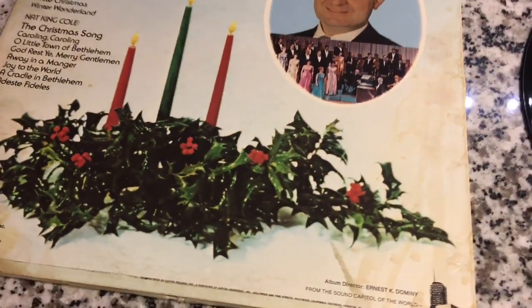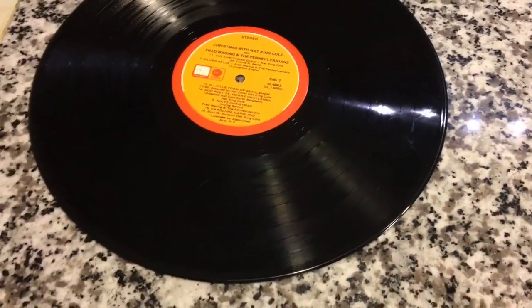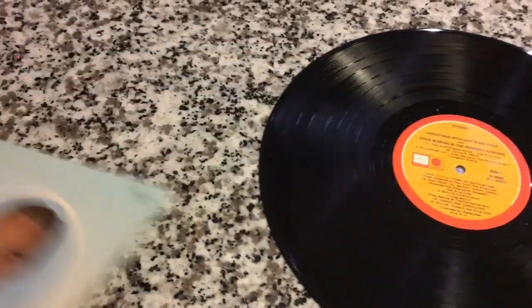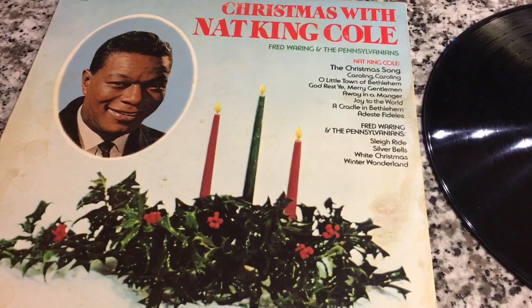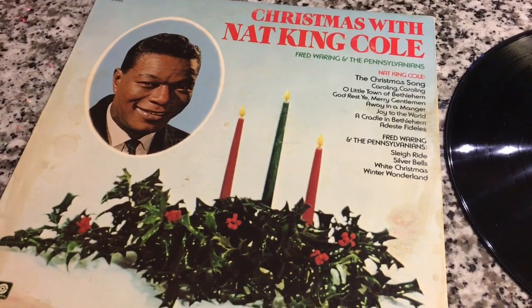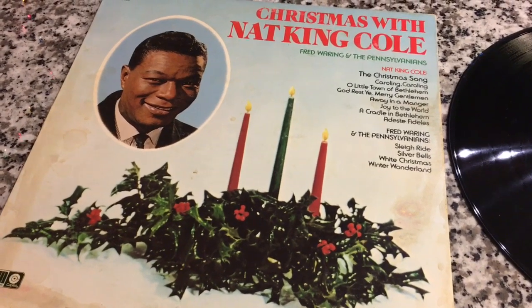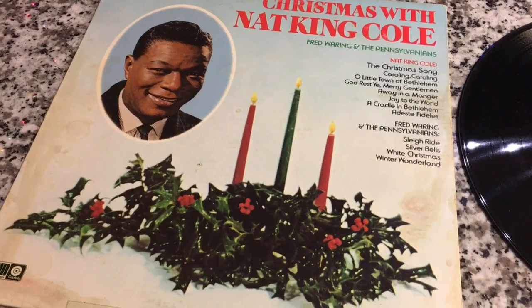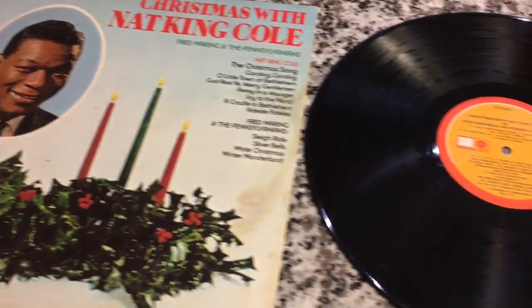I don't think I've even played this record yet, honestly. It looks like it's in pretty good condition. No reason not to. I know of Fred Waring, and I love Nat King Cole, so I'm sure I would enjoy this. I actually have a big box set of Nat King Cole that I've been meaning to explore on the show for a number of years now, and I haven't got around to it. But this is super neat, you guys. So kind of a dual album concept with Christmas music.